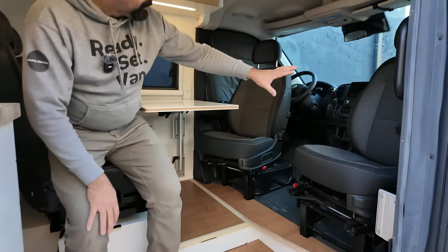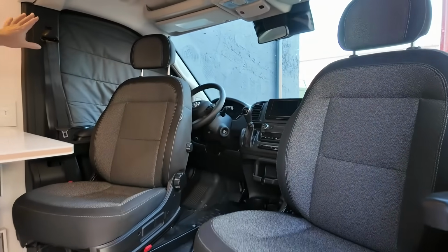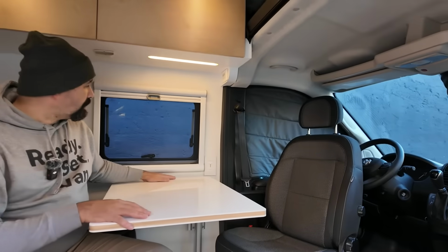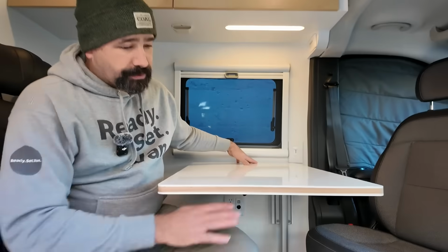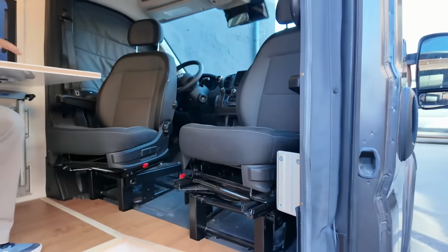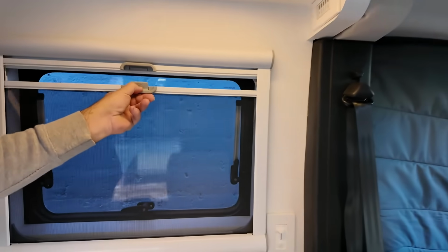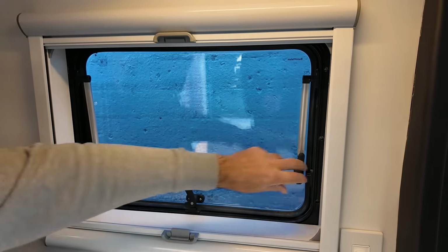We've got our 2 front seats on swivels. These are on aftermarket swivels. We also have window coverings that we can use to cover all the windows should we need to. Here in the seating area, we've got this acrylic hardwood table that we made that's on a Lagun mount. This can easily be relocated over here if you want to use the table outside or use it in that seat over there. Over here we've got our Arctic Tern window. It's got an integrated bug screen, also a blackout screen, and the window.